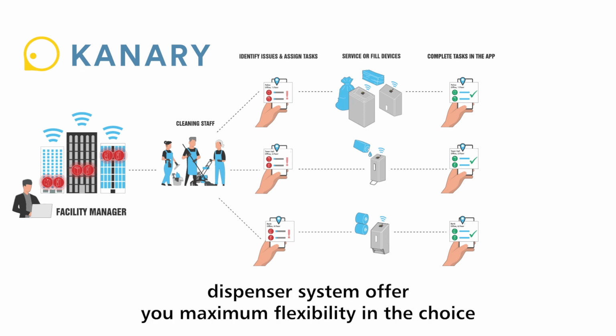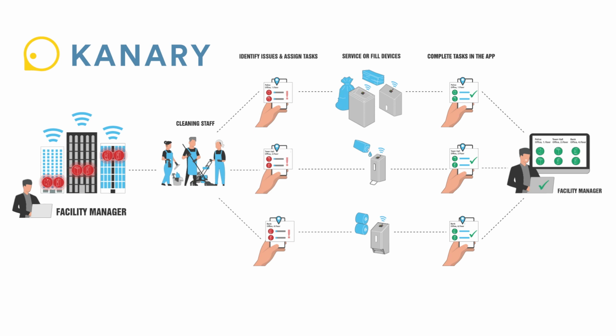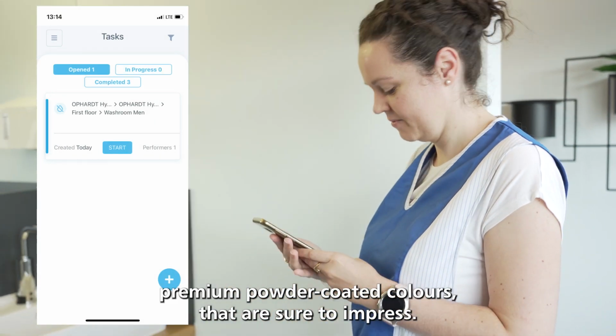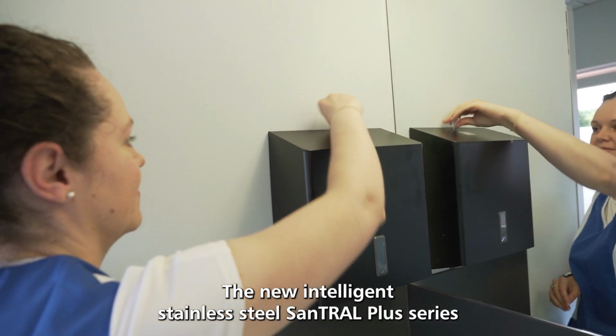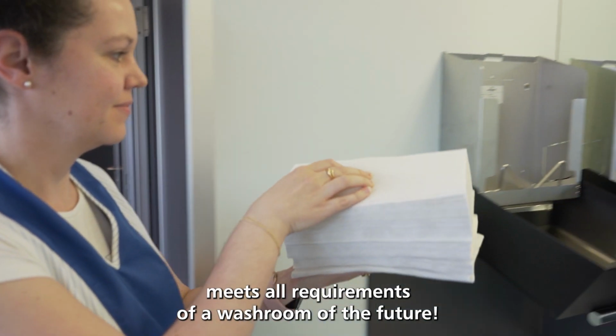Our open refill dispenser system offers you maximum flexibility in the choice of filling goods and enables significant cost savings. We recently launched the series with 3 standard and 3 premium powder-coated colors that are sure to impress. Soon the dispensers will be made in cartridge format as well. The new intelligent stainless steel SanTRAL Plus series meets all requirements of a washroom of the future.